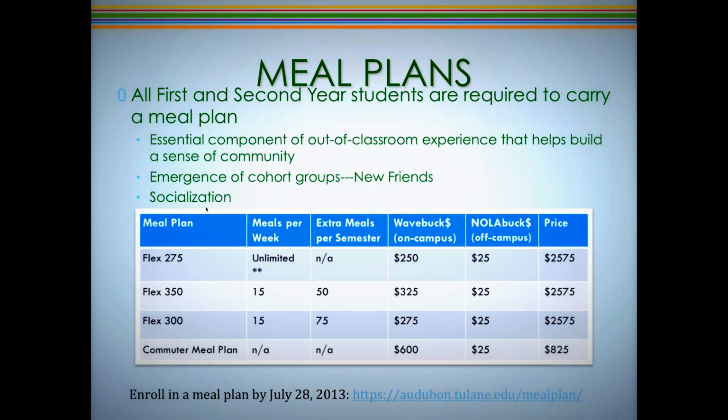And it is important to note that all first and second year students are required to have a meal plan. This goes for commuter students as well. So even if you are planning to live at home or off campus your first year at Tulane, you do have to enroll in a meal plan program, but there is a specific commuter meal plan for those students who are either living at home or off campus during their first and second years at Tulane.